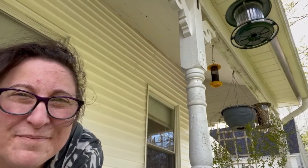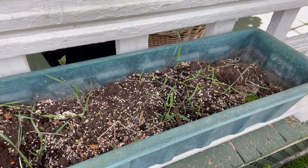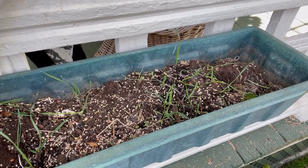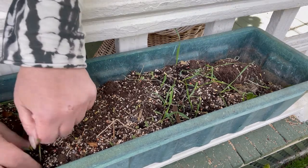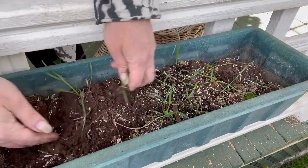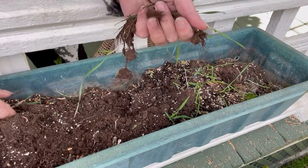Okay, let me show you what I'm looking at because I did not clean this out from last year. And there might be a bird feeder right overhead. So this is what we're looking at. Lots of stuff in here, including peanuts, peanut shells, because we've been feeding a couple of the local squirrels. I know, we're those people. And a bunch of grass in here. I'm assuming some of the bird seeds sprouted. So I'm gonna definitely need to weed this as the season progresses.